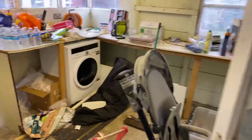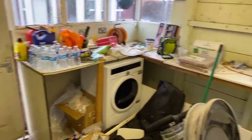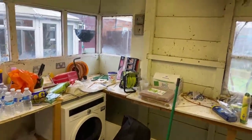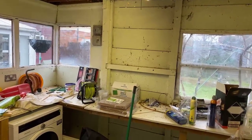And also you've got this room here where we've got power. You can use it as a potting shed. You know, if you work from home or you're a tradesperson, you could use it for that. All sorts of things. Got electricity out here as well.